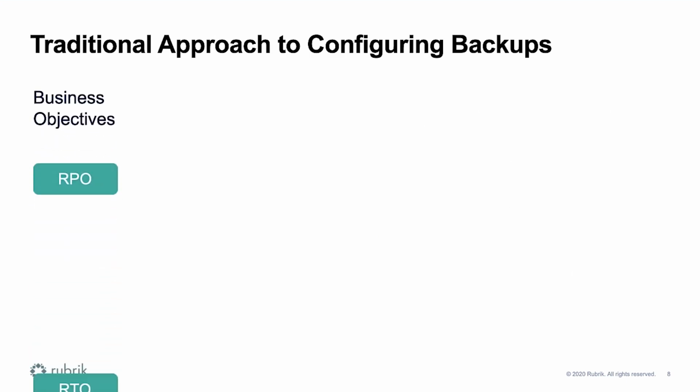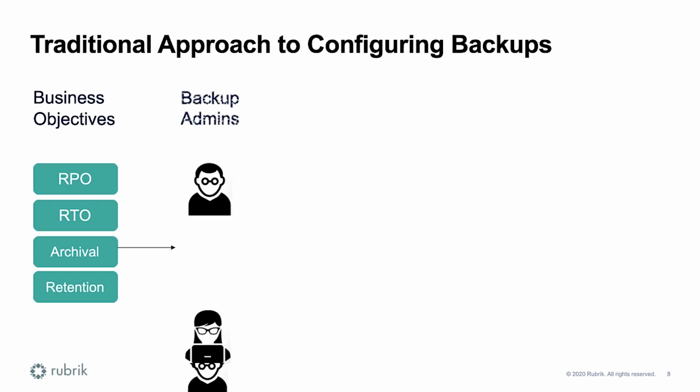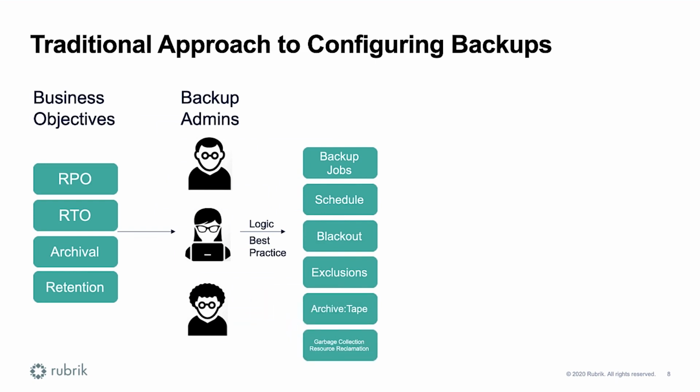A traditional approach to backup is essentially a legacy approach. Each healthcare organization is going to have RPOs, RTOs, archive policies, and retention requirements for compliance. If you give all that information to 3 different backup admins or even 3 different backup products, each one is going to have their own logic, their own best practices, and maybe tribal knowledge. What they'll do with that information is configure backup jobs with groups of different types of objects, then set up schedules, blackout times, exclusions, some tape, and then maybe garbage collection and resource reclamation periods.